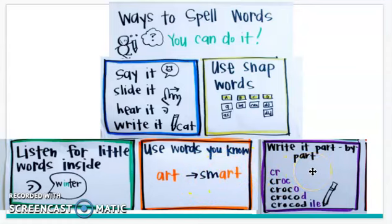Or my last strategy that we talked about when we were doing our other writing strategies, we can spell it part by part. So if I'm trying to spell crocodile, I'm going to go part by part. Croc, croc-o, crocod, crocodile. And I'm going part by part. You can see the new parts are in purple.